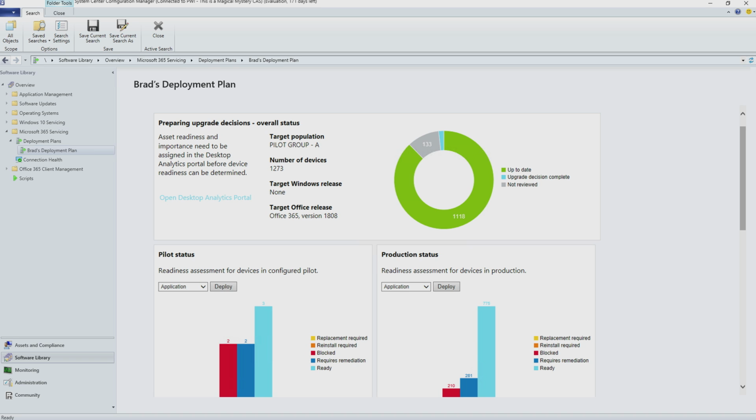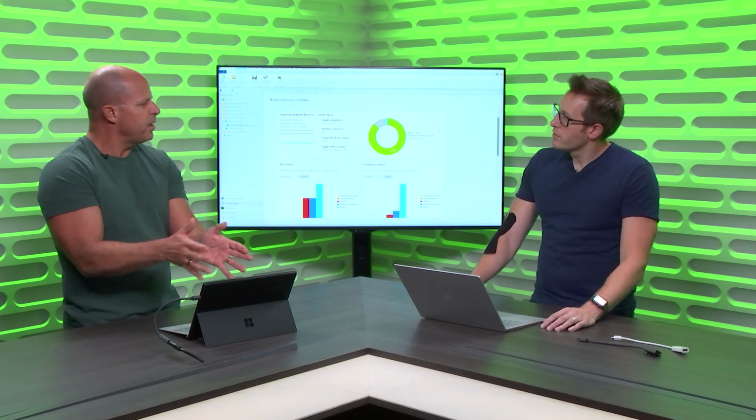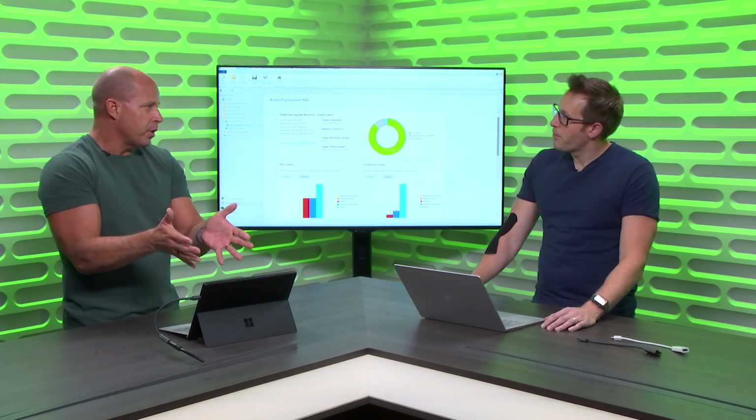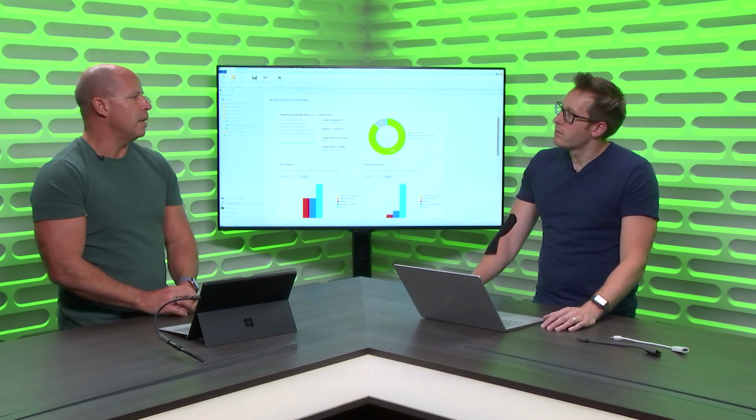Now, desktop analytics will be going into preview here by the end of the year. We'll be releasing in 2019. Right now in market, you can use what is called Windows Analytics. Windows Analytics does a lot of the same thing. It's not quite as rich yet, but for those organizations who are moving from 7 to 10, they should be using the Windows Analytics, looking forward to desktop analytics.